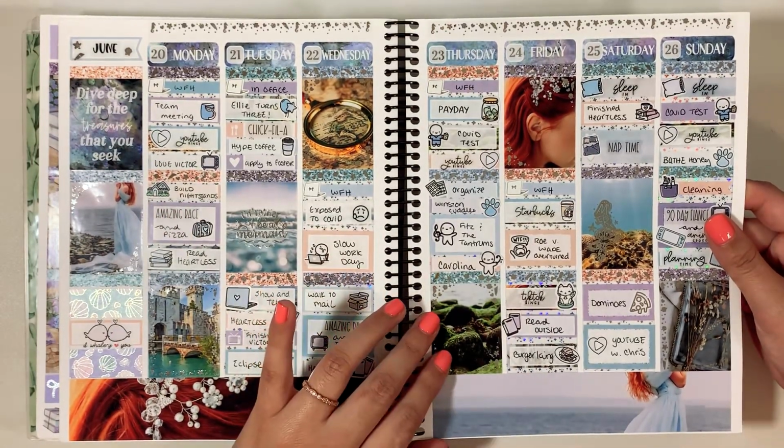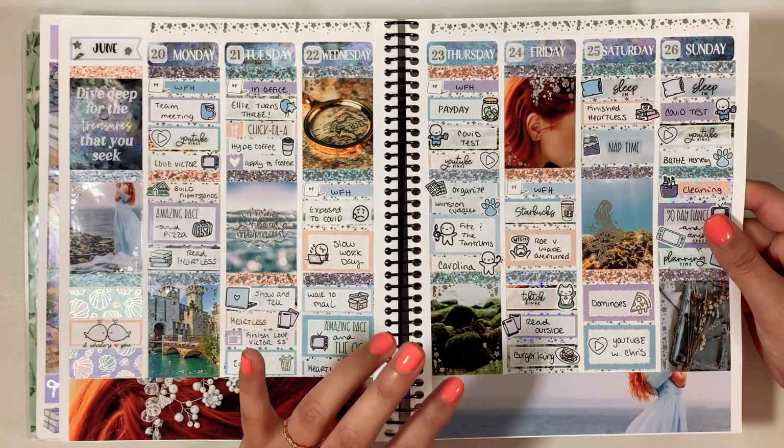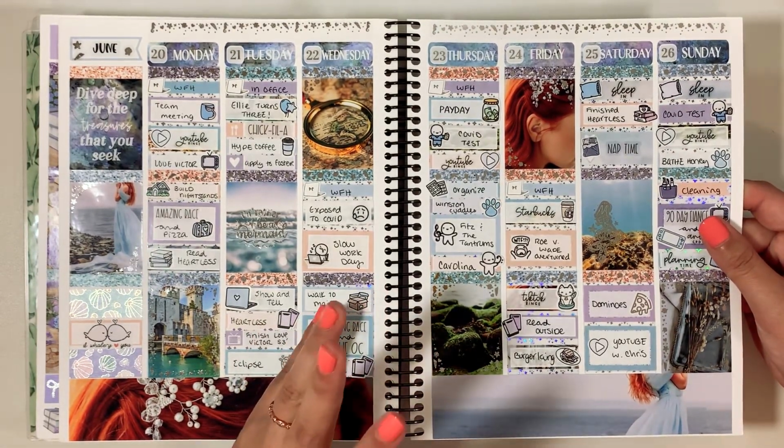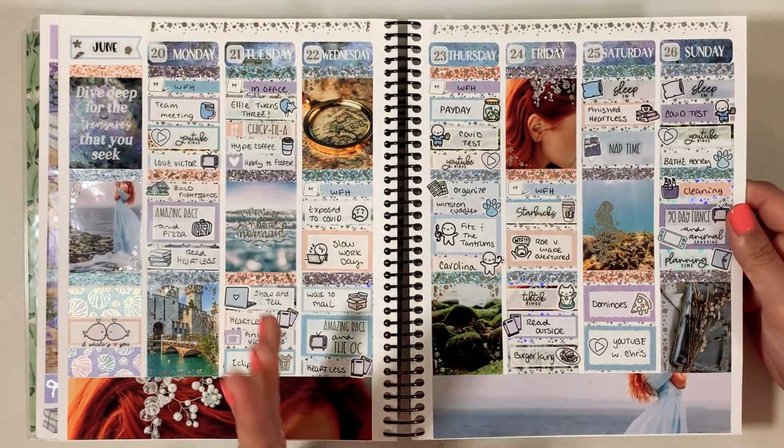Then Taylor Swift came out with Carolina, which was a great song. And because that song was made for the movie Where the Crawdads Sing, I figured I would read the book. So I did eventually read the book, and I really liked it. Spoiler alert.